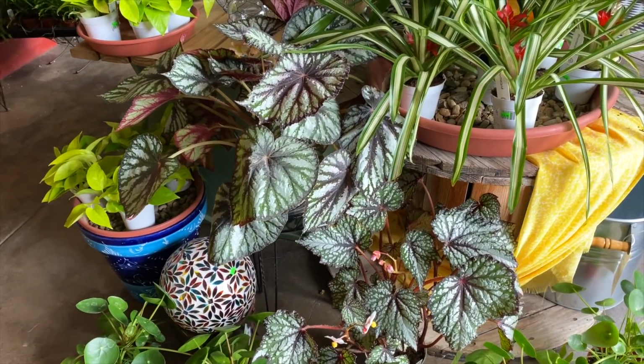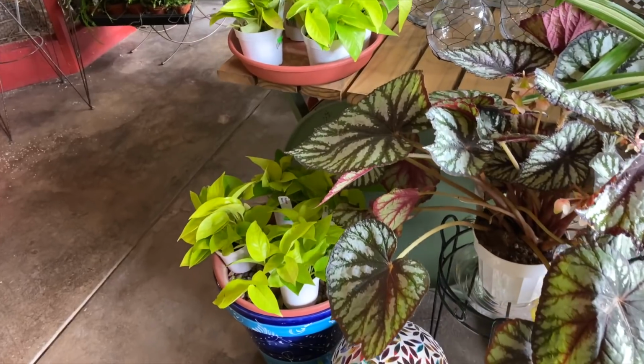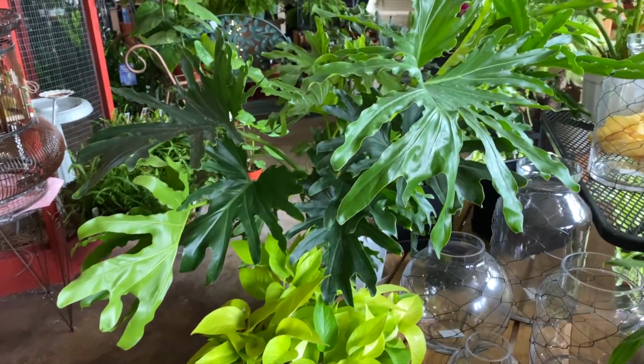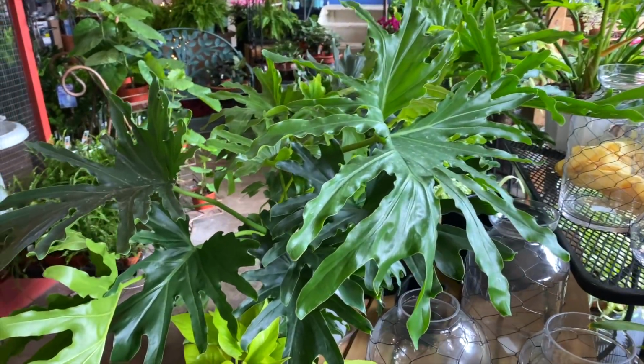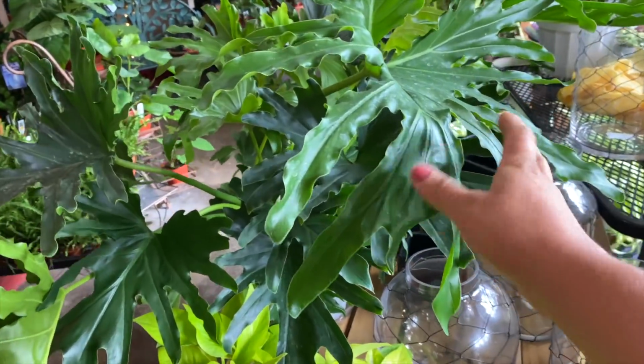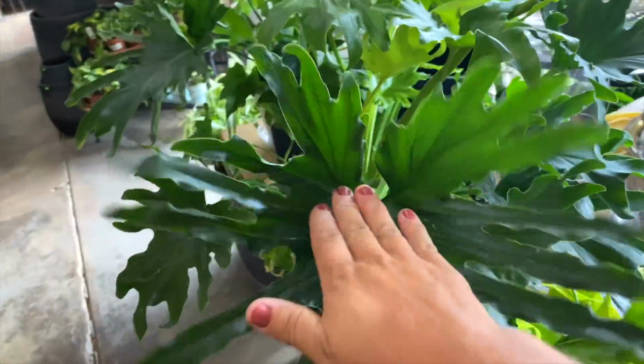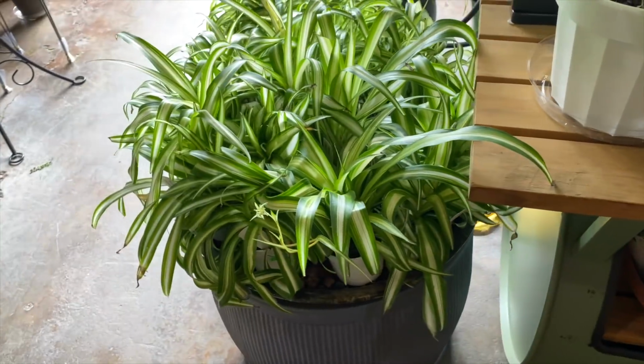There's more of the neon pothos, but just in a smaller size. This is a philodendron called Lickety Split. It's a perfect name. Isn't that amazing? Look at these leaves, they're massive. Huge. Some Bonnie spider plants.